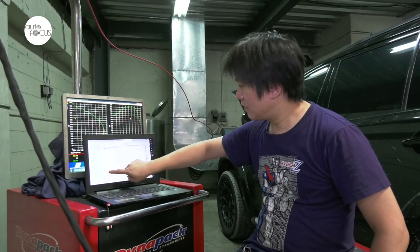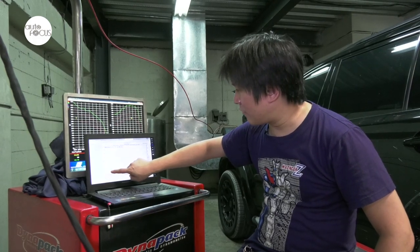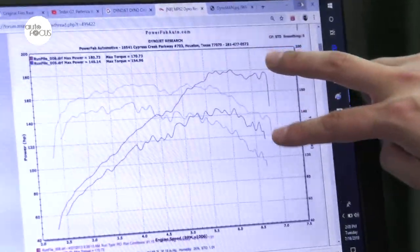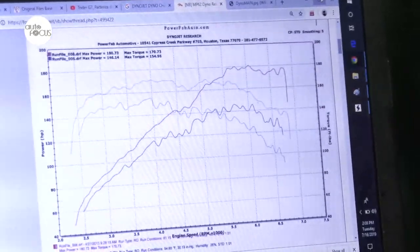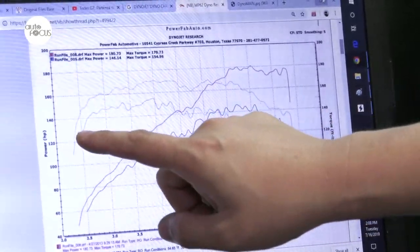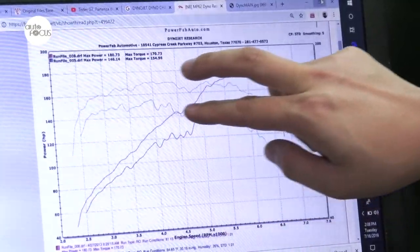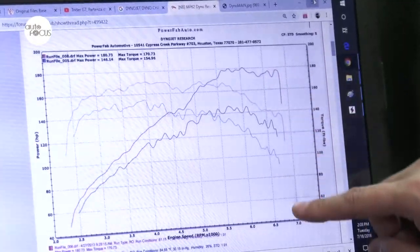And as you can see, when you're only at 2,500, you're only doing about 20 horse, then it gradually gets bigger, bigger, bigger, until red line. Same thing with torque. This is a gasoline engine, so your maximum torque is made somewhere here in the middle. So some torque, some torque, big torque, big torque, then torque drops off.